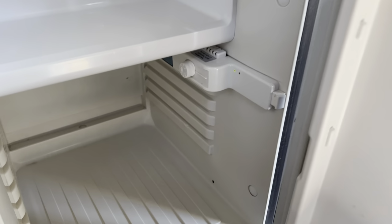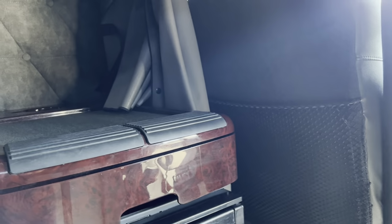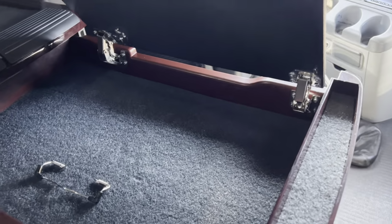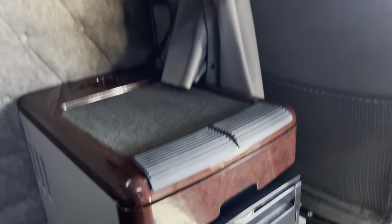Okay, it appears to be off. That's good. We've got a writing table and a pull-out drawer here. This one, if you take note, I knocked that off the other day. This sticks out in here somehow. I'm not going to deal with that at the moment. Step to get up to your second bunk. Carpet and rubber. Looks like a cigarette burn in the floor, although this does not smell like a smoker truck, so I'm not sure what happened there.